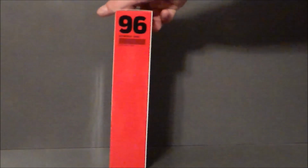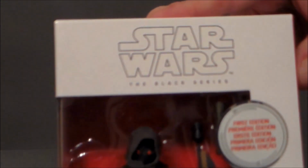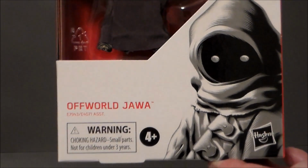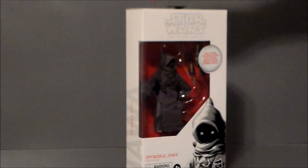But side of the package here, he is number 96 in the wave, and then it says off-world Jawa, but it only says Jawa. It doesn't say off-world Jawa. It's kind of interesting. But here's a close-up right there. First edition. There he is in his great outfit. Kind of reminds me of X-Force for some reason. And then he's number 96. And then side of the package, it says off-world Jawa Utini right down there. So that's kind of cool.